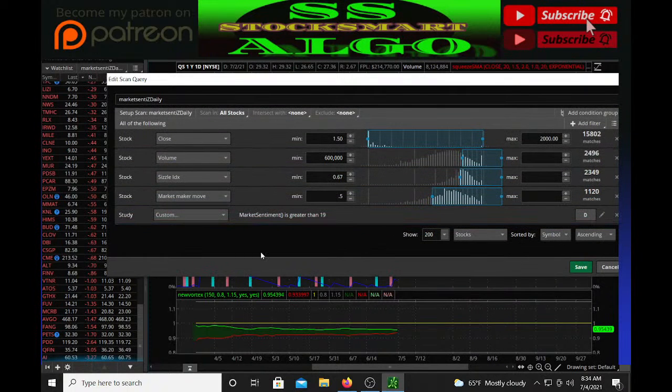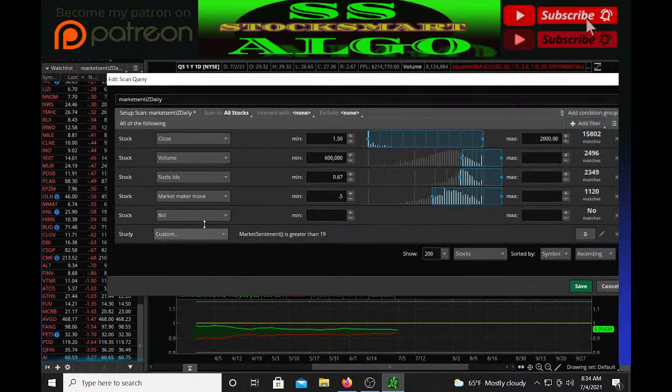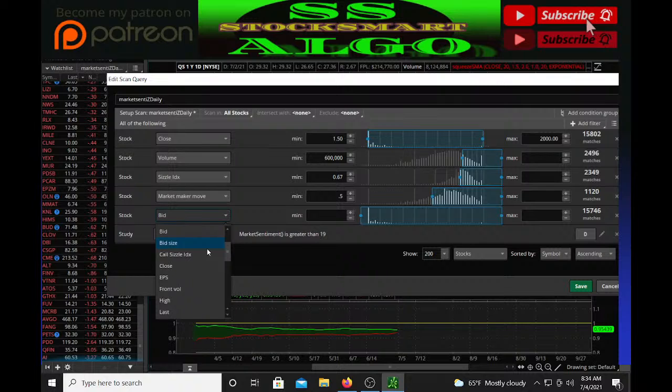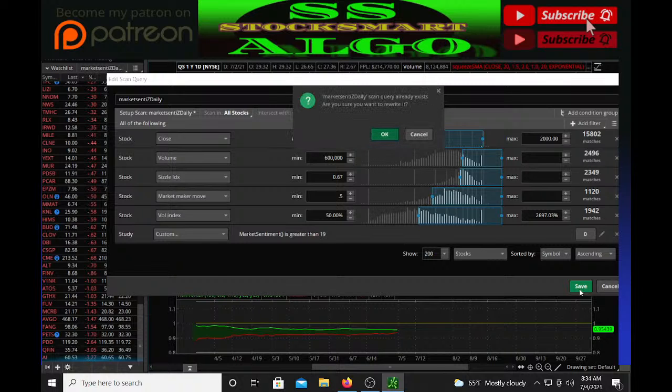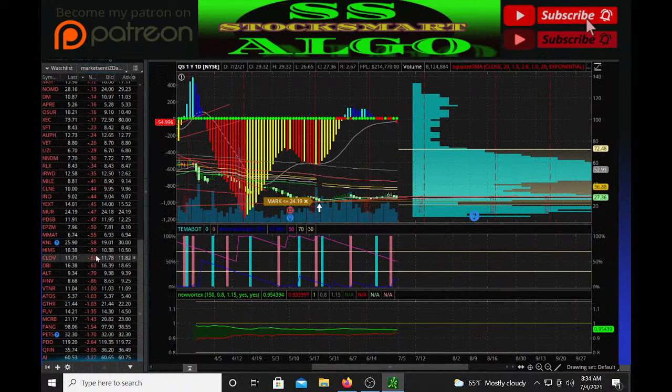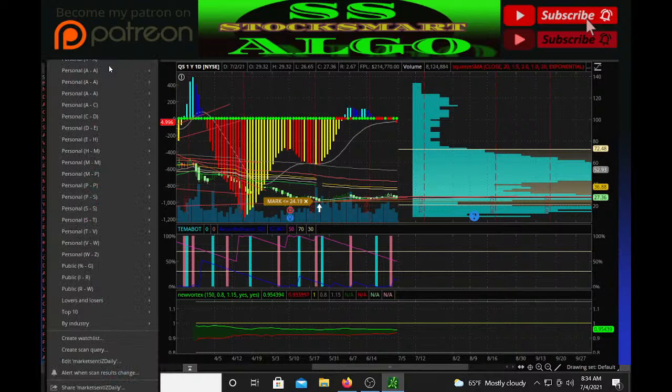Volume, sizzle, market maker, move. Even that volume is still a little high. Let's add a volume index. And let's go 50%. And that means that it will be at 50% of the average. Greater than. Once it's saved, hopefully it took some down, hopefully it didn't add any. Okay. Edit again.